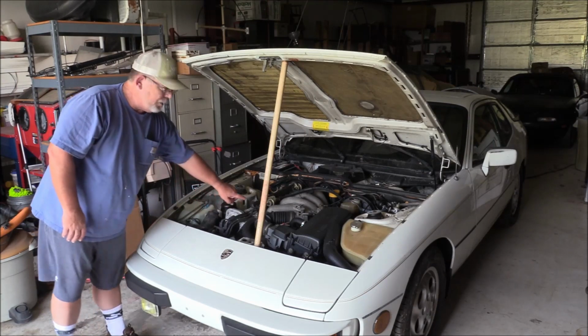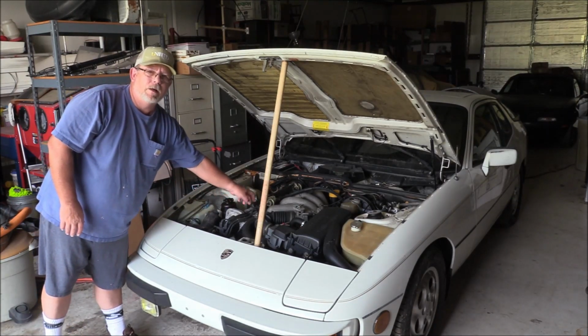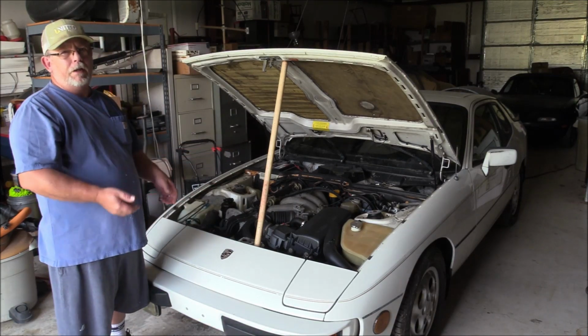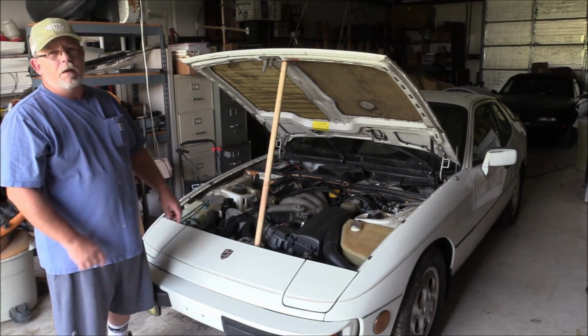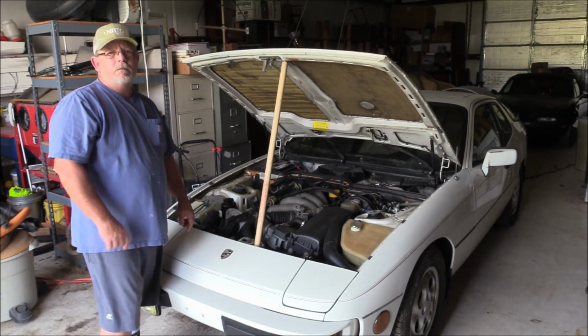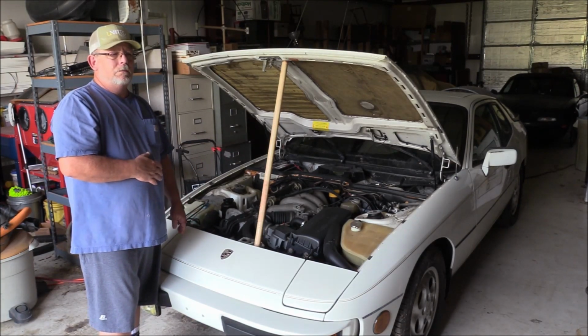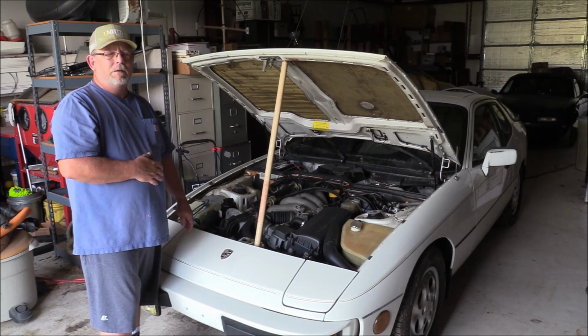From what I understand, I've got a little spot down here. I can put a hose on into a bucket, turn the key on, jumper the fuel pump on, and just run it all out. Then I'll put fresh gas in it.